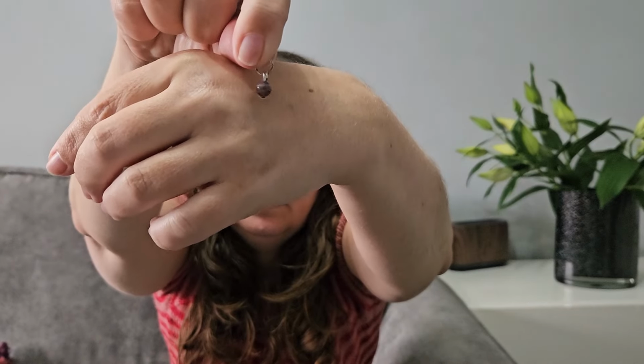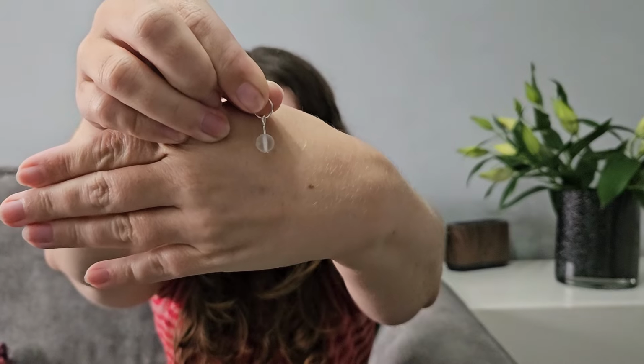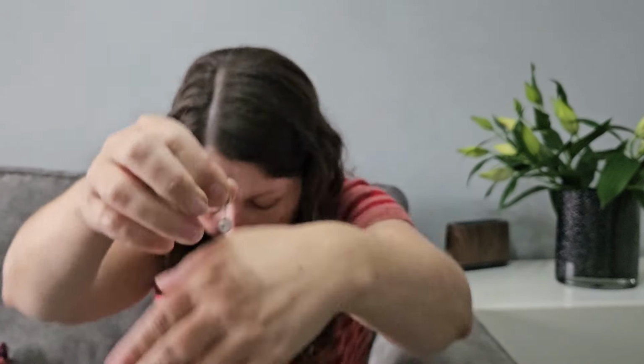Don't want to lose them. I'm going to pack them away after, so I don't. This one's a very, very small one. And the last one, and I hope you can see this, but the light shines through this like a bluey kind of purple.